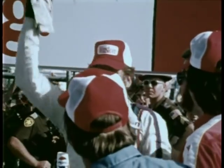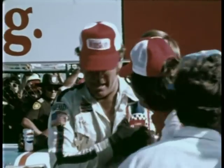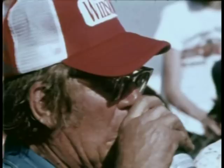David Pearson has won this race 3 times. Today, Buddy Baker beat the master of Talladega in a flat-out, no-holds-barred run for the wire. Out of 8 super speedway victories, Buddy said this was the greatest win in his career.